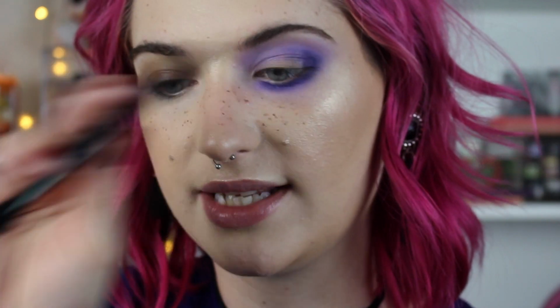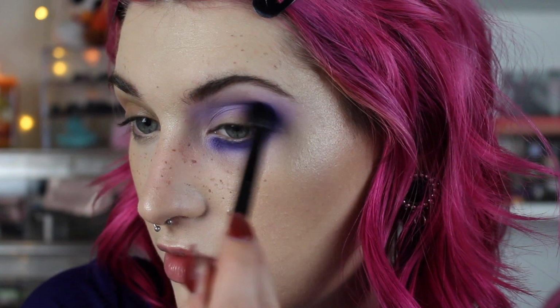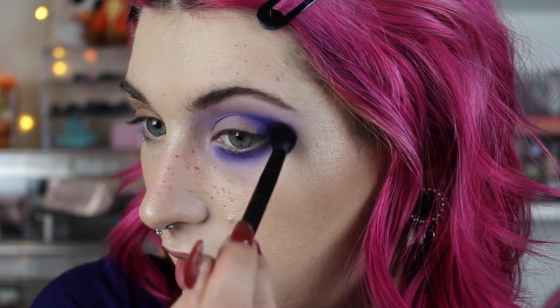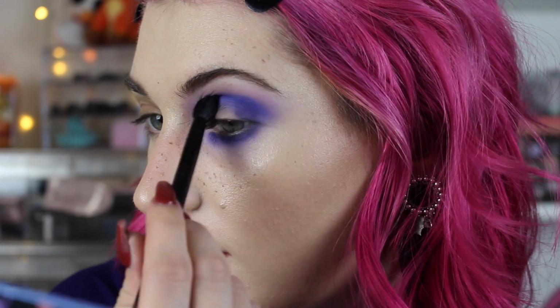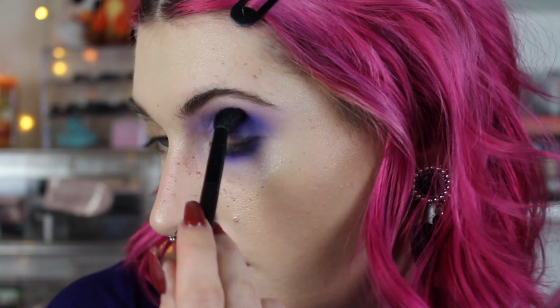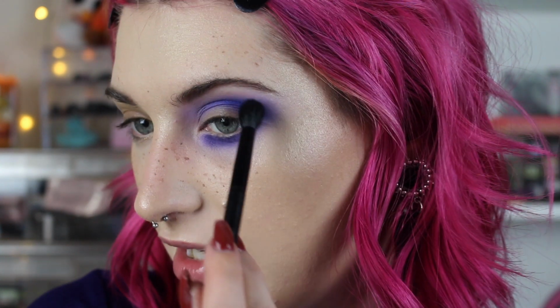So now I'm going to take this dual-ended Anastasia brush, and I'm going to take Octopi, and I'm going to use that to kind of be a merger in between those two shades. Again, mostly focused in the outer corner, and then heavy focus on that lower lash. Ooh, these are some pigmented shades. Proceed with caution.